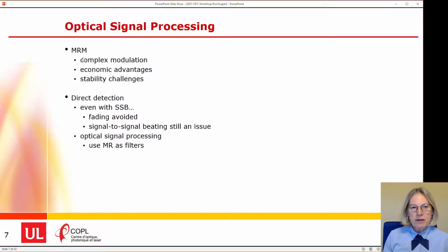So we've seen microring modulators for complex modulation, with very clear economic advantages. Of course, there are still some issues with using microring modulators. We still have to work on stability, with feedback circuits that allow us to stay on the resonances of these microring modulators, but this is very achievable. So another problem with direct detection is signal-to-signal beating. So I'm going to talk about optical signal processing that will let us deal with this impairment.